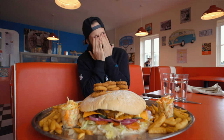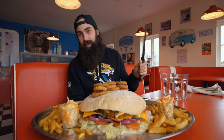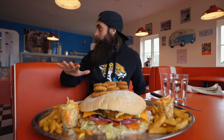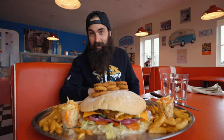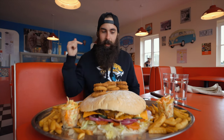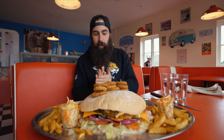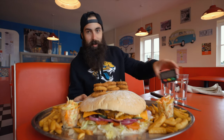10.5 pounds. Do you have an hour to do it, Adam? An hour, and look at this. A big shiny knife, too. It's a beef, I guess, like just a large beef patty. A bunch of green stuff, as you can see, healthy vegetables, some chips, onion rings, and coleslaw, or some kind of slaw. Looks delicious. Can't wait to tuck into it, kind of. Right, let's get the timer going.